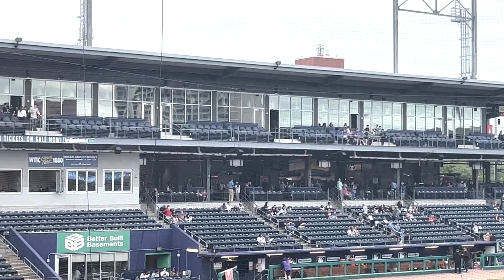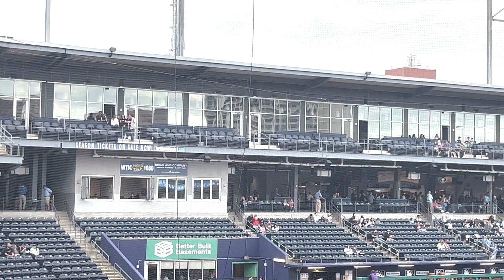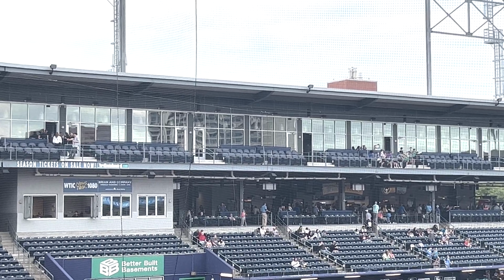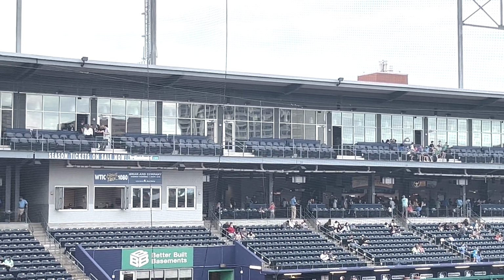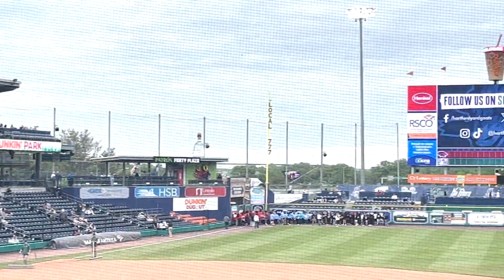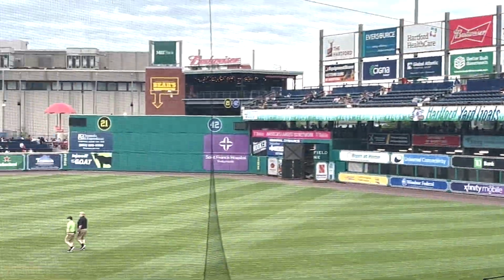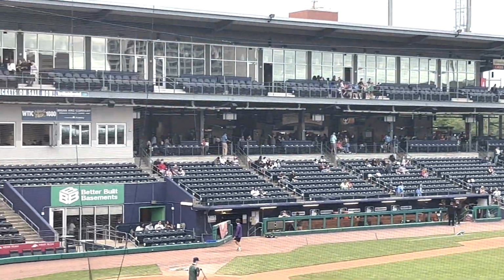Again, Yard Goats taking place in Hartford, replacing the New Britain Bees or New Britain Rock Cats. I guess it was a good change because it brought out lots more people, and it's been very successful ever since the Yard Goats became a team.